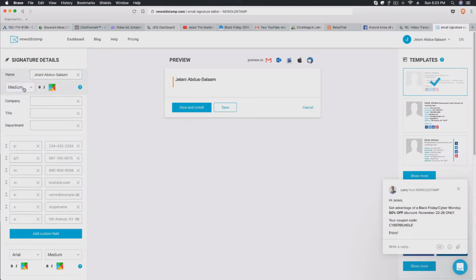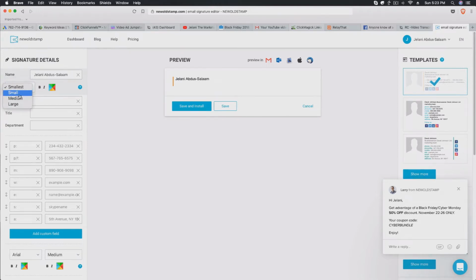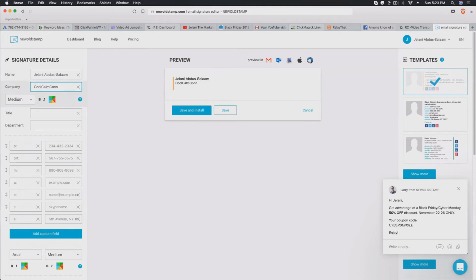So you can select the size, so if you want this to be smaller, I'm going to leave it as smallest for now, and then for my company name, I'm going to put Cool, Calm, Connected, because that is my company. And we can have this, I believe this is small as well. We'll leave it at that, it looks pretty good. And then we can say for the title, I don't know if I really have a title, but we can just say founder, right?